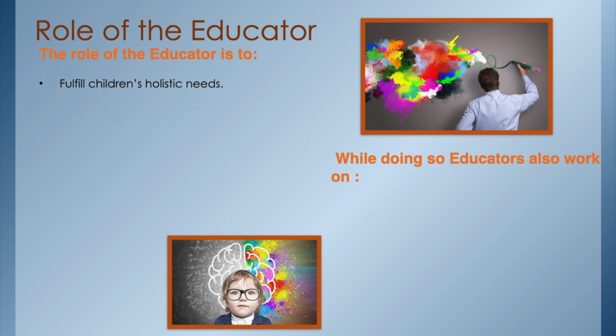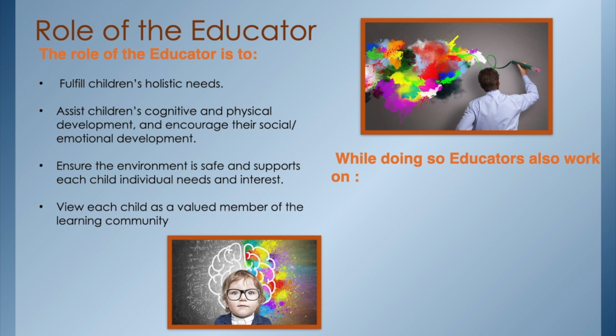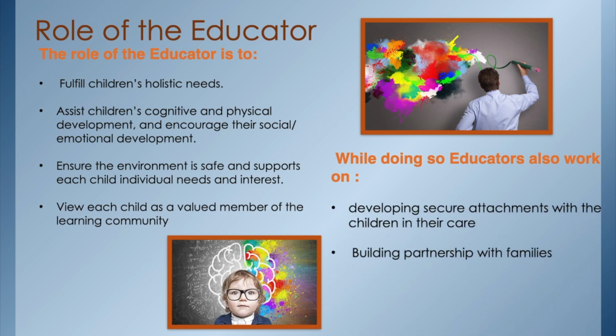So, the role of the educator is to fulfill children's basic needs. It might seem a little obvious, but that's really what we're there for. We're there to support them, to assist them in their cognitive and physical development. We also want to develop secure attachments with the children in our care.